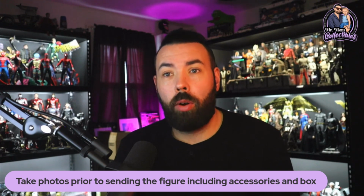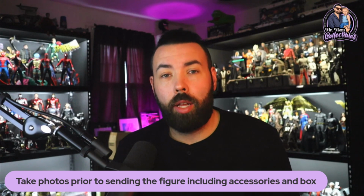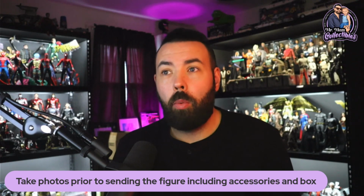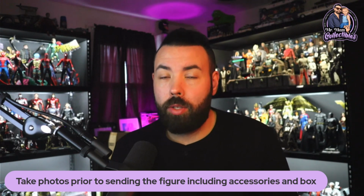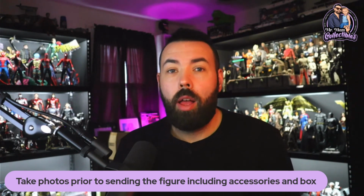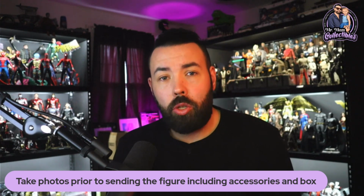Like maybe a blaster rifle to a stormtrooper, someone could take it out of the box, take a picture and put in a claim saying, hey, I never got the blaster, I want a $50 deduction. Or they could swap a different blaster in there and say, hey, this isn't the one that came with this figure, I want a credit or something like that. So you got to be mindful of that.